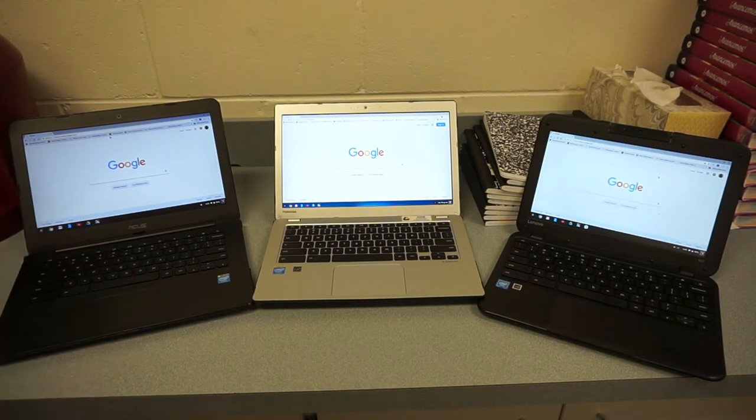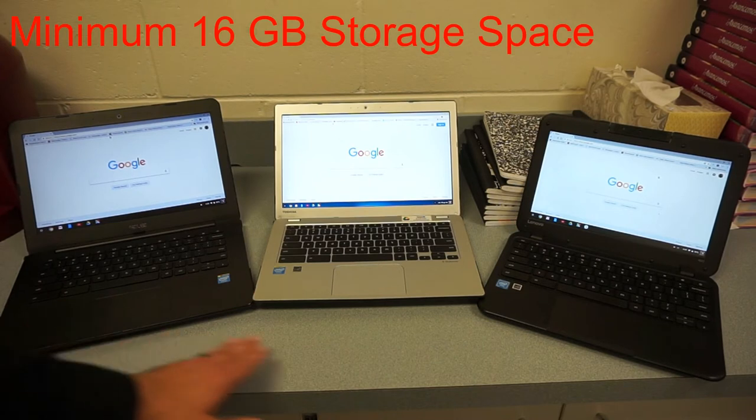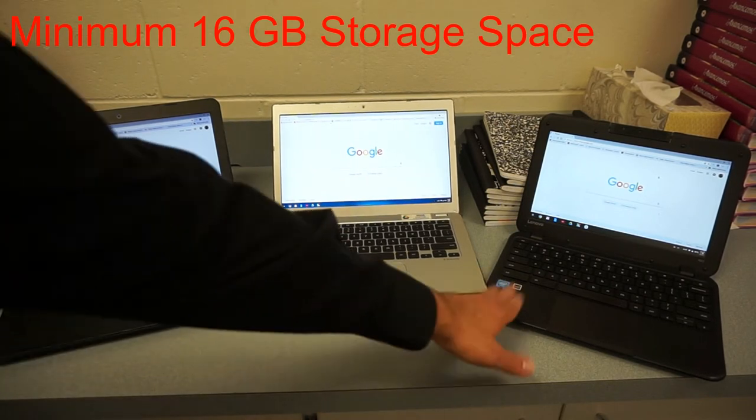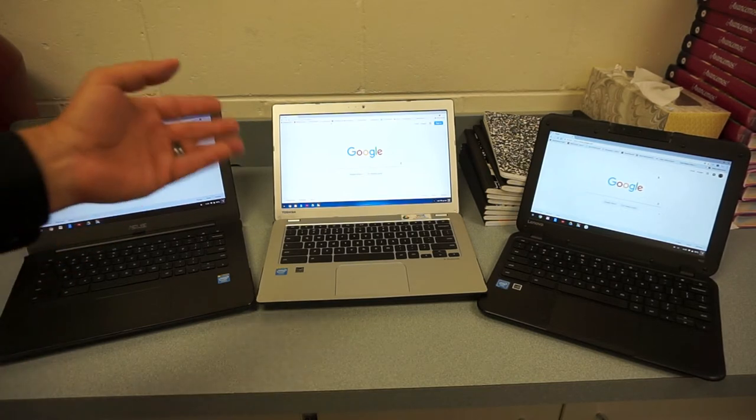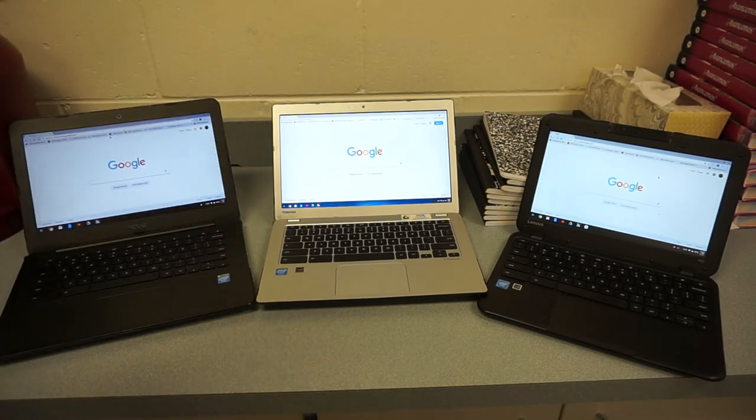Now, I'm going to be honest with you. Storage capacity, in my opinion, is not that big of a deal with the Chromebook. This model has 16 gigs. This one also has 16 gigs, but this model has 32 gigs of storage. If you're used to your phones, then you already have an idea as to how storage space is going to work. The thing is, most of your apps are going to be stored in the cloud, and you're just having more or less the basic program to start the app stored on the Chromebook and not the whole program itself.